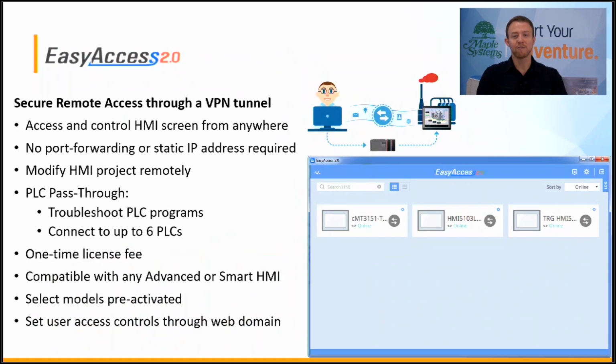For Easy Access 2.0, the idea is it allows you to access and control your HMI from anywhere in the world. You don't have to set up any port forwarding in your network or any static IP addresses for your HMIs. So this can really help to simplify things. You can modify an HMI project remotely this way.